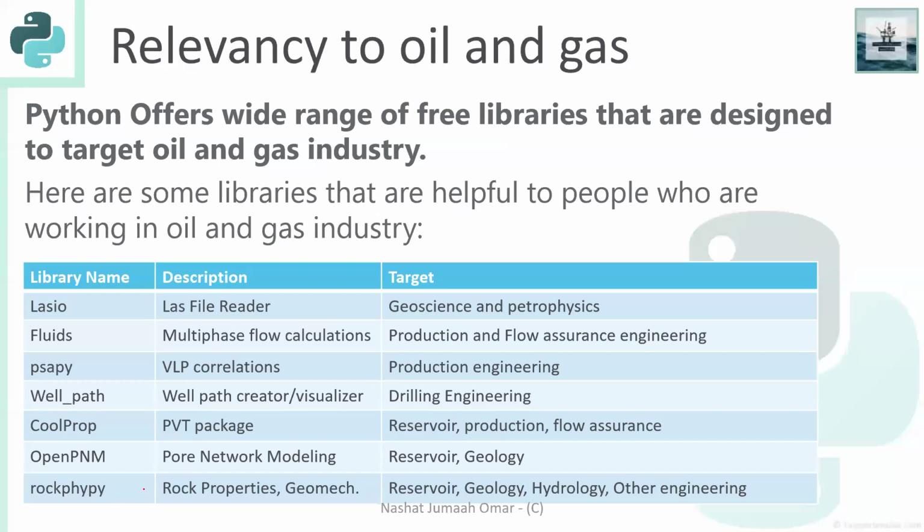Plus, we have another library called Rockify, which is dedicated to geomechanics and various calculations related to rock strength and whatnot. This is just a really concise list. If you go online and search for Python for oil and gas, the first search result you will see is our course, and the other results are just those libraries sitting there waiting for you to use them.